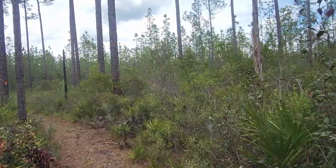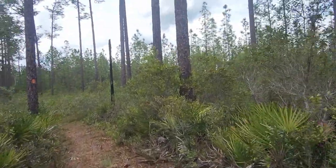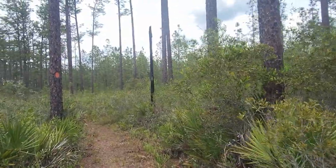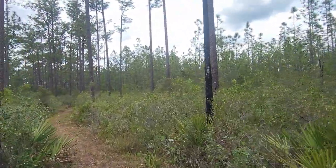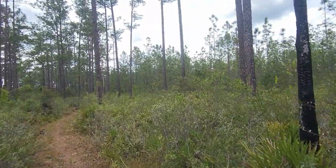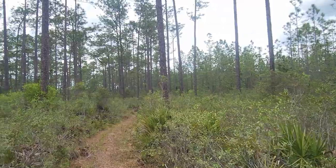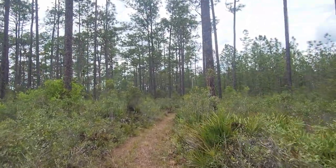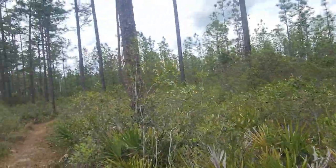So I wanted to get another view of the trail as we move along. Kind of more of the same, but truly an amazing section. I keep saying that over and over again about the Florida Trail. I tell you, you know you're in Florida hiking this trail. This is something else. It's pretty cool.